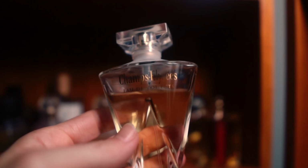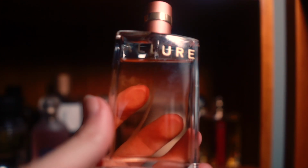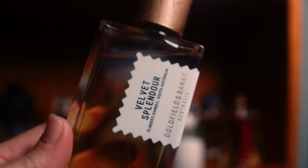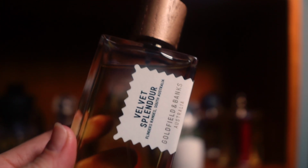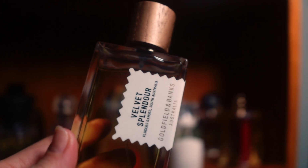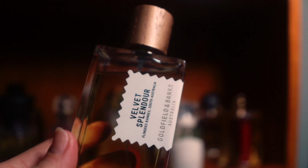Clean, fresh and floral. This is Allure Eau de Parfum by Chanel, a very lovely vintage style peachy floral with a heap of aldehydes. Velvet Splendor by Goldfield and Banks. This is my glamorous fragrance. I have talked about this a fair bit as well. I feel like a 1950s Hollywood starlet when I wear this. I feel like I need to be wearing a very opulent gold velvet robe around the house. It just has that feeling about it.